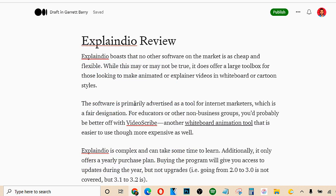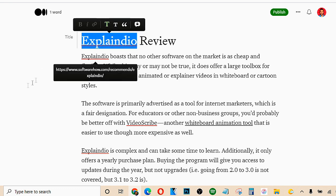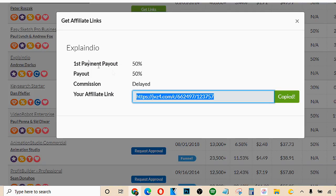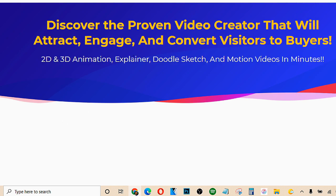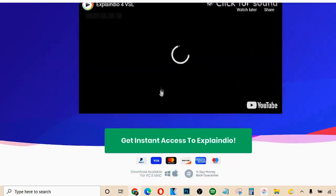Now, there's one other type of article I recommend you do, and this is not just the keyword Explain E, but a more broad keyword, which will get more traffic, that has to do with people looking for solutions that this product solves. So what I mean by that is if I go back here and open this up, you're going to see that this product specifically has to do with creating motion videos and things like that.